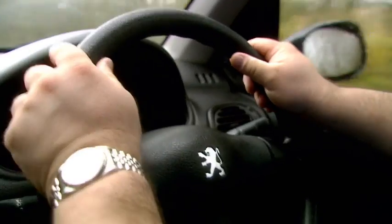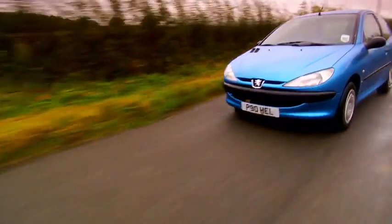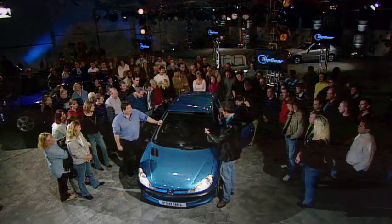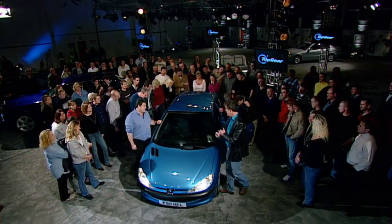So for me, the perfect combination would be a 206, 1.4, about 3 years old with about 30,000 miles on it, full service history, get one with the aircon, metallic paint, and you can pick one of those up for about £5,500. Recap then, basically look out for switches and look out for dodgy sunroofs.